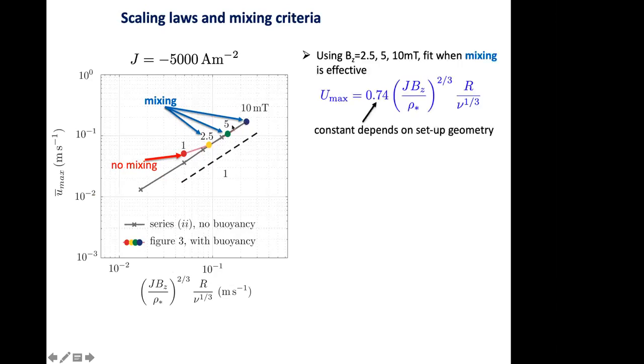I can use a fit here to find the value of maximum velocity when I have mixing. I'm fitting along this gray line, and that gives me this formula and this constant, which will depend on the setup geometry. Now I want to compare this maximum velocity with the U piercing and U mixing that I defined before for this current density that I'm studying.